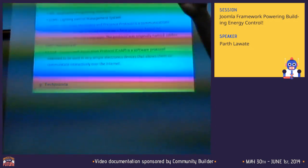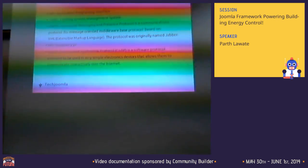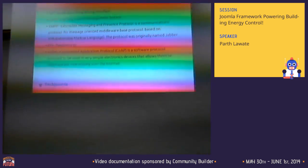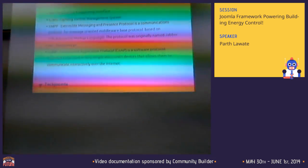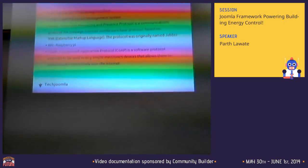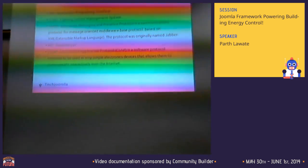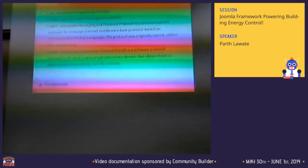And this is a term glossary in case you didn't get any of the words. API is application programming interface. LCMS is not a content management system, it's a lighting control management system, so nothing to worry about. The Joomla CMS is not going anywhere. XMPP is a messaging protocol used extensively in communications, mainly for chat, as I said. RPI is Raspberry Pi. CoAP is constrained application protocol, which is used for simple electronic devices for chatty types of communication. So that's the last slide.